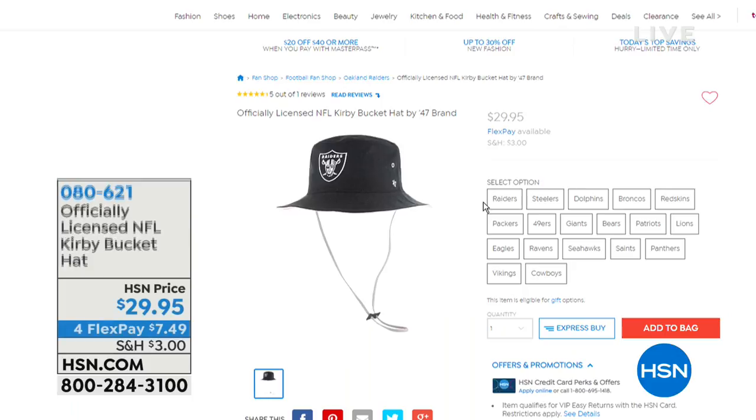Really cool set to get, you guys. $42.95, phenomenal price point. Remember, you get the long sleeve and the short sleeve, and it's all 100% cotton. So again, quality is there for you.